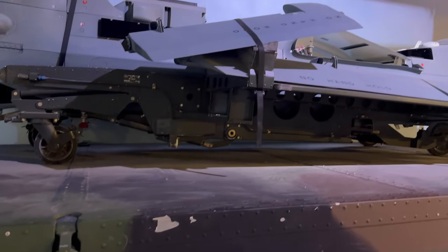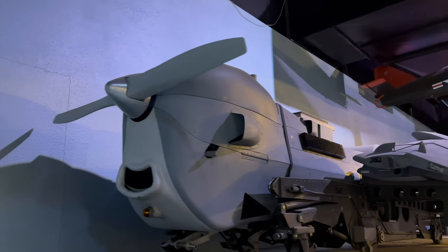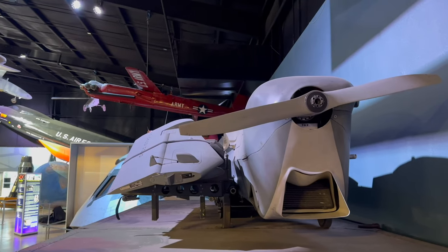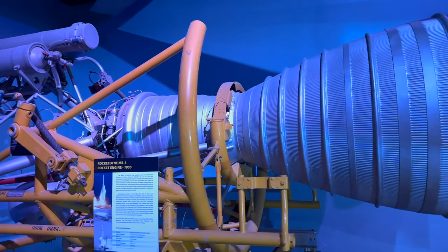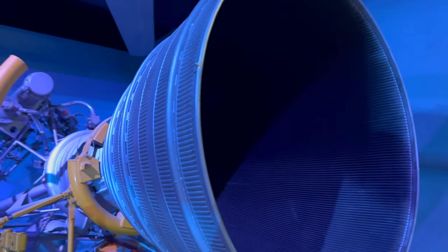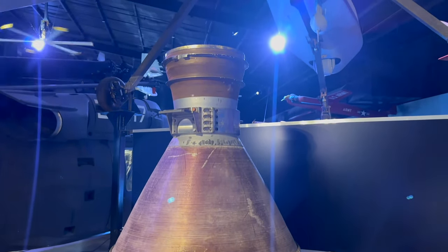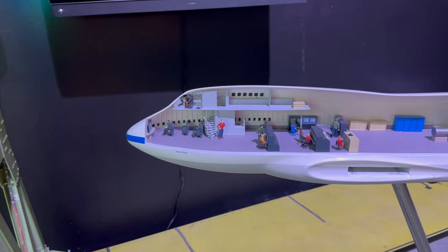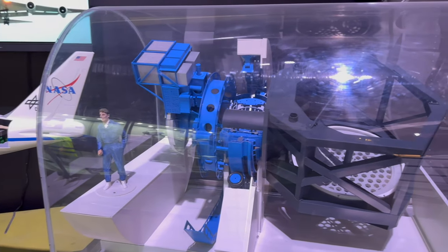The MQ-5B Hunter plays a critical role in providing real-time intelligence during military operations, including in Iraq and Afghanistan. The Rocketdyne MB-3 engine was used for early versions of the Delta rockets during the 50s and 60s. The Rocketdyne LR-87 is famous for being used in the Titan I ICBM. Here is the model of the SOFIA telescope. SOFIA stands for Stratospheric Observatory for Infrared Astronomy. It's famous for being a unique observatory mounted on a Boeing 747.